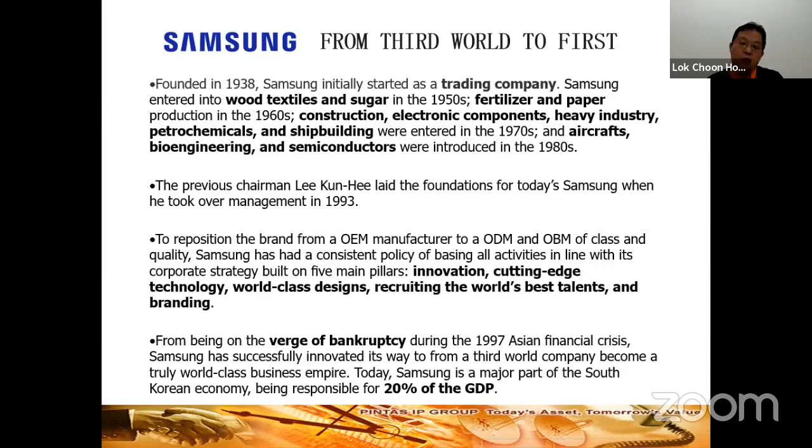I guess for a lot of companies in the developing world, in order to move from the third world to the first, this is the way, right? You need to innovate, you need to create a brand, you need to get the best talent, you need to come up with the best design and develop cutting-edge technology. If we forever focus on OEM, we rely on others' technology, and the margin of profit will be very small. So in order to leap into the bigger league, you need to transform the mindset and start becoming innovative and brand conscious.